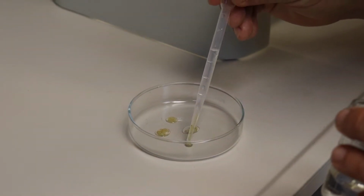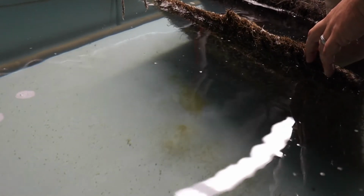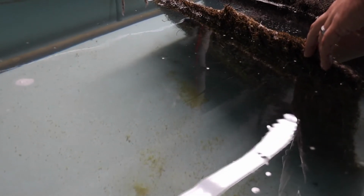We'll look at them and sample them to make sure everything looks good. They're just little tiny fry, about 7-8 millimeters long at this point. When you see them settle down, you'll see them just kind of wiggle a little bit. They're barely strong enough to move, just sitting on the bottom.